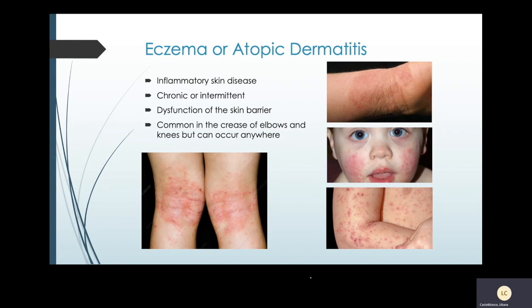but it can occur anywhere on the body. You see the pictures on the right, the one in the middle, that little child has it on their face, and then the bottom picture on the right, that child has it all over their arm and on their chest as well.